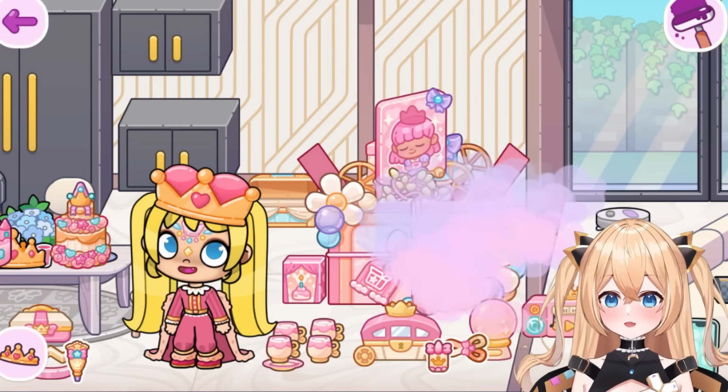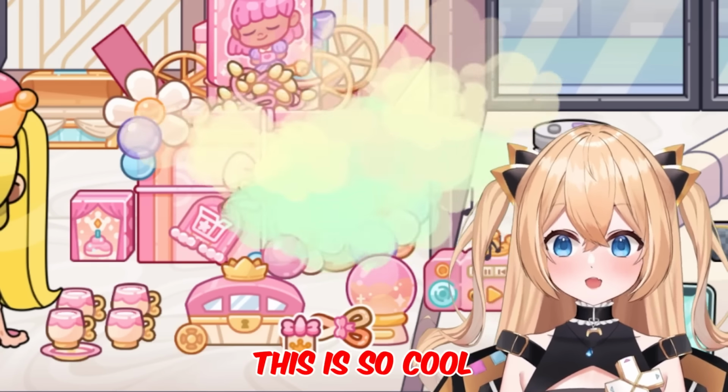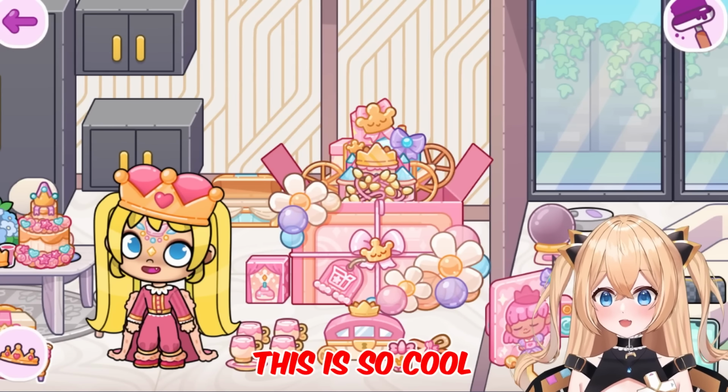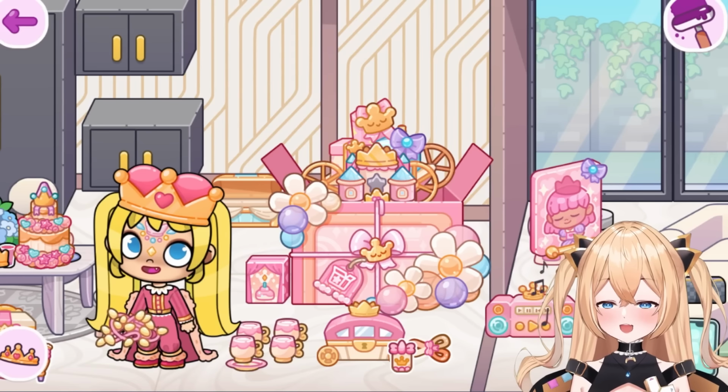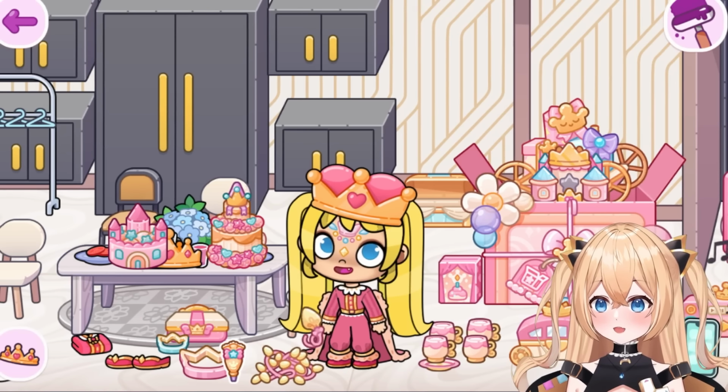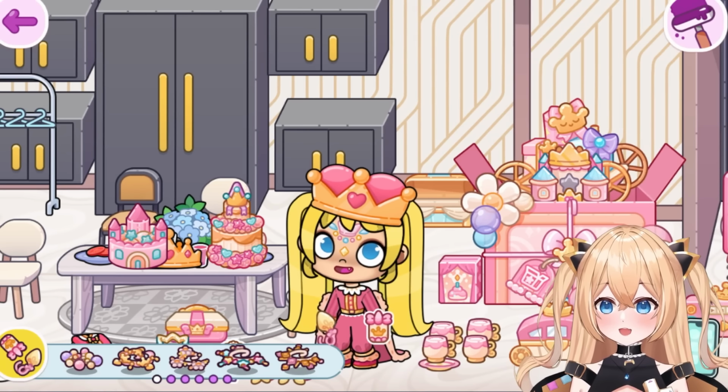Oh my gosh, there's music. A crystal ball. Wow, this is so cool. A magic glowing ball. Look at the colors. This is so cool. This is the first time I've seen a crystal ball like this. A signboard. Some nice lights. I think if we hold into that, we can turn into something. Let's try. Let's hold this and this.